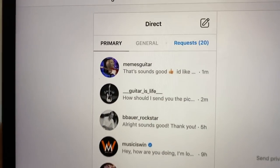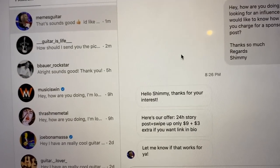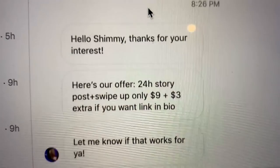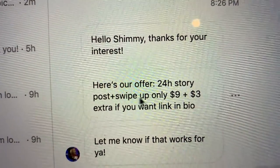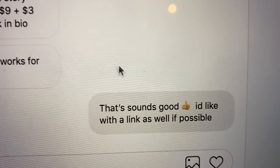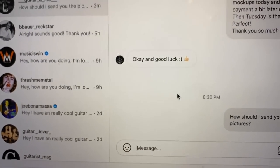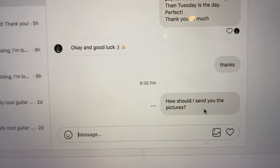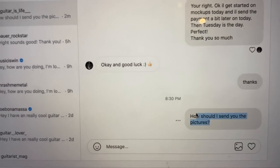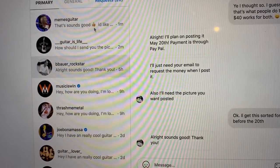So you can see I've got this one here. Memes Guitar messaged me back saying, "Hello, thanks for your interest. Here's our offer, 24 hour story plus post plus swipe up, $9 plus $3 extra if you want." Okay, so I said, "Yeah, I like it with the link." Bam. So I've got that one going. I've got this one going. I haven't sent them the photos yet though. I've asked them how to send the photos. This guy, I don't think I'm going to do because I don't want to wait 10 days.